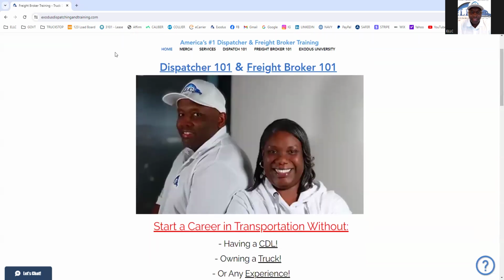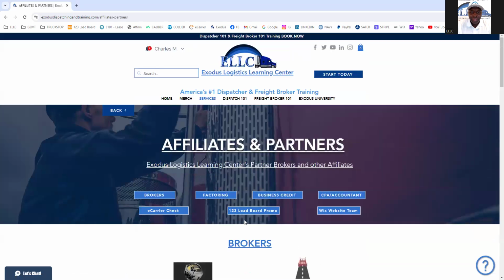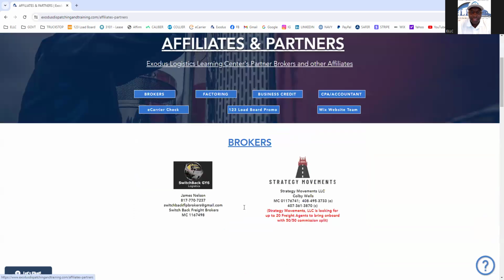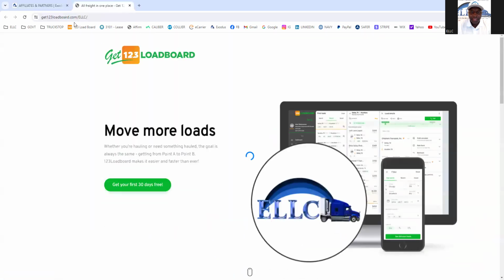Looking at our homepage right now, you go under services, affiliates and partners, and you'll see 123 Load Board promo. And right here, the promo offer, if you click this image or this 123 Load Board blue link, it'll take you to the actual partnership page between 123 Load Board and ELLC, which is us, the Exodus Logistics Learning Center. If you are a dispatch service or a dispatch business who needs to use a good load board to help find loads for you, 123 Load Board is a great load board to have.